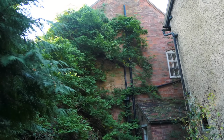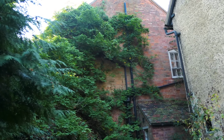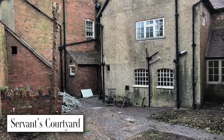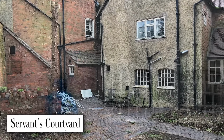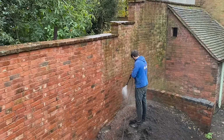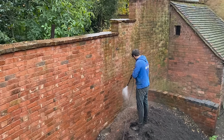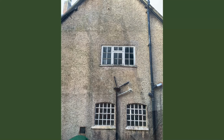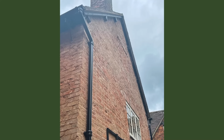So going into our second year, we moved on to our second accommodation, which was the servants' quarters and the servants' courtyard. The servants' courtyard has been our biggest project to date, which is crazy when you think that it actually is just an outdoor space, and it's quite small really, but there was so much to it. We replaced plastic gutters for the original cast iron gutters.